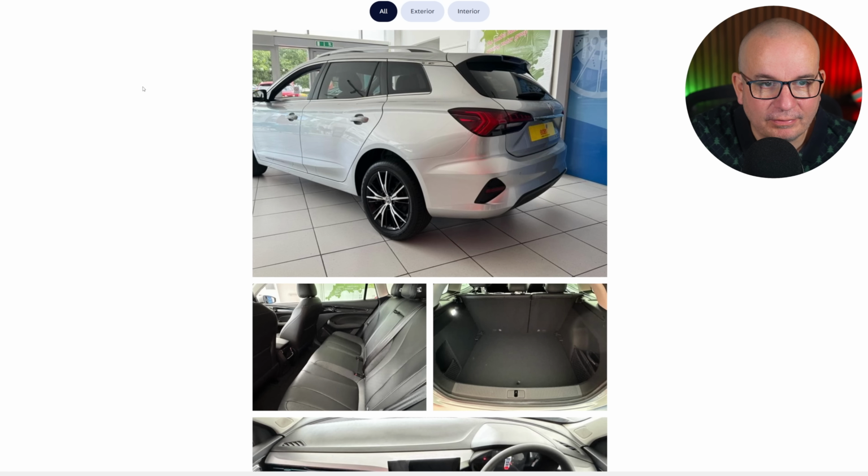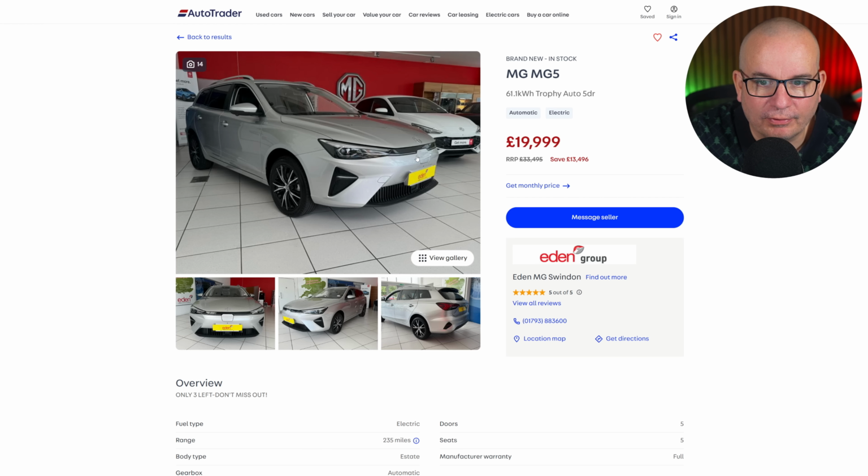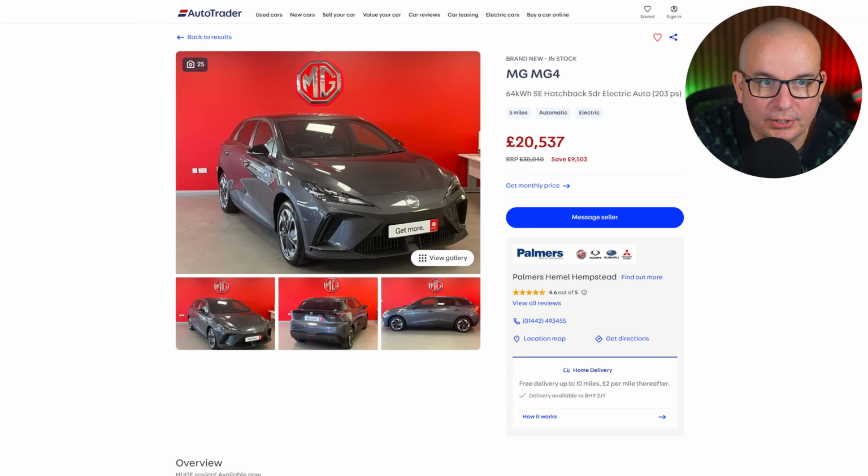I think it's a very, very good car, the MG5, and definitely one that flies under a lot of people's radar. 33.5 grand down to 20. There are very few left, so jump on it if you want one. This is the Trophy, by the way, which is the top spec one.